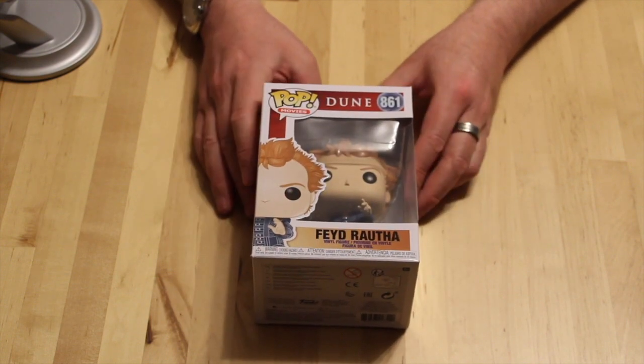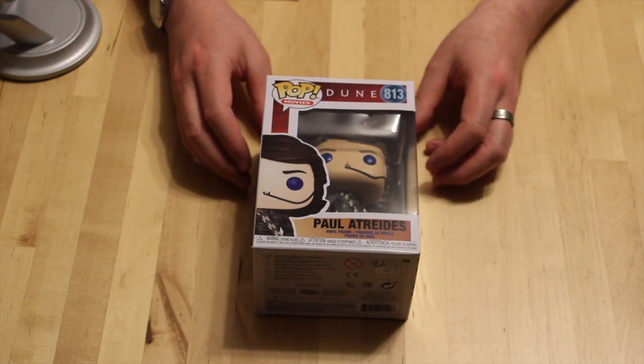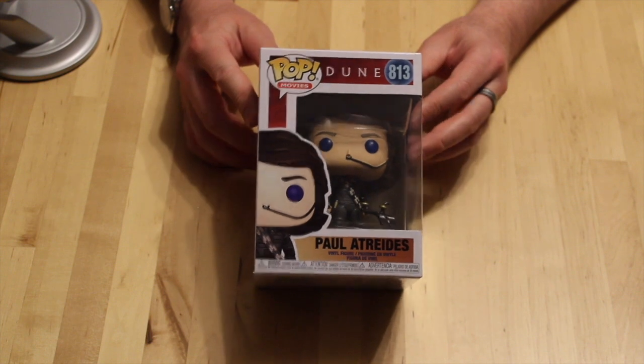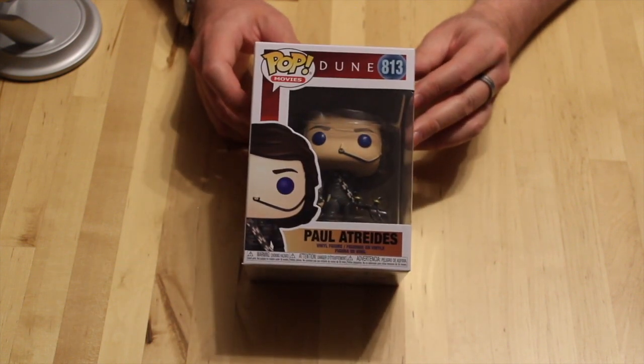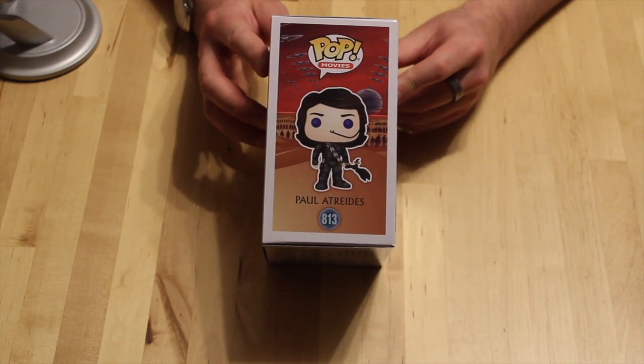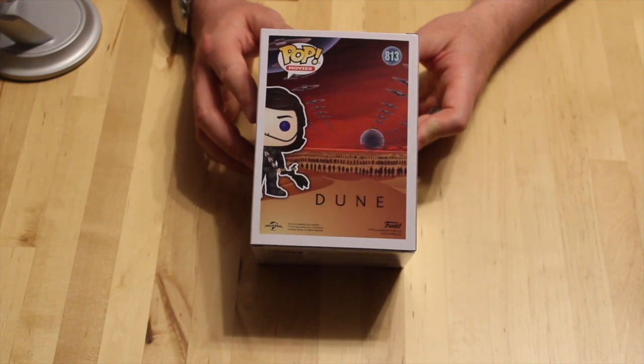into Dune. Now here is the final one I have in my collection, the Paul Atreides vinyl pop. And he's even got the blue eyes, which is kind of neat because usually they just have black eyes. And the packaging's pretty colorful. It's pretty neat. These are pretty cool things to pick up.